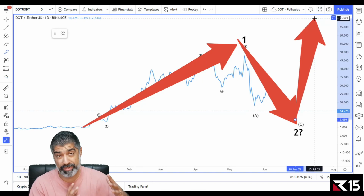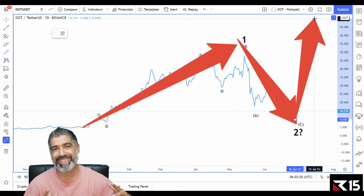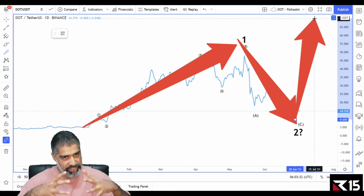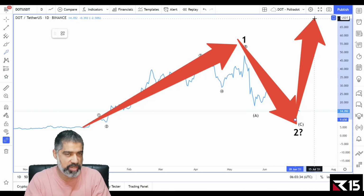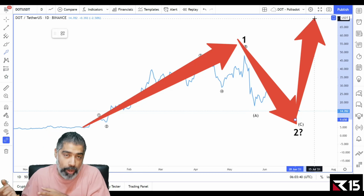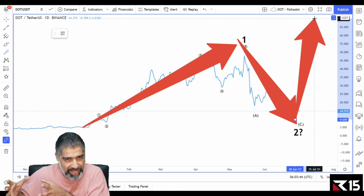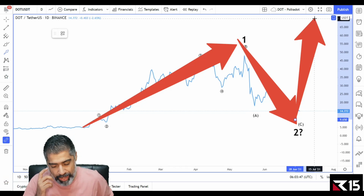So we know the fundamentals are there. We know the confidence in Polkadot is there. We know it's going to be a big challenger to Ethereum, and its cross-chain is going to connect a lot of the blockchains as well. Faster, cheaper, easier to build, so on and so forth. And it's Gavin Wood. Gavin Wood is the co-founder of Ethereum. So he built Ethereum with the team, and now he's doing his own thing over here with Polkadot.